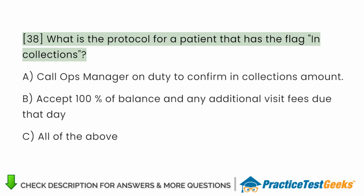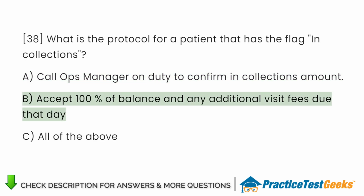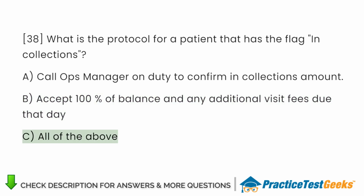What is the protocol for a patient that has the flag in collections? A. Call Ops Manager on duty to confirm in collections amount. B. Accept 100% of balance and any additional visit fees due that day. C. All of the above.